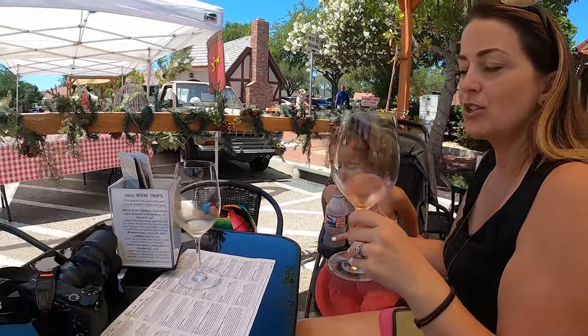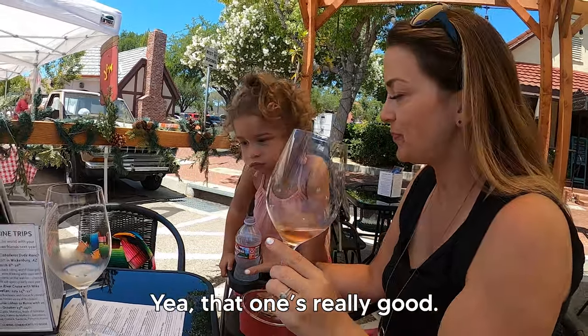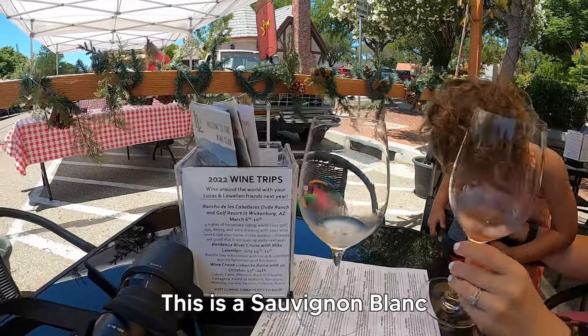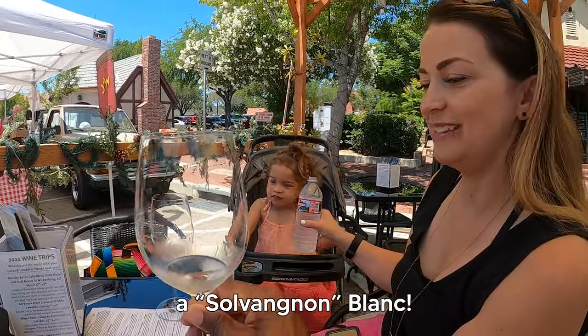Got a little rosé. This is interesting because it's a rosé of Pinot Noir. Yeah, that one's really good. It's smoother. Very smooth. This is a Sauvignon Blanc, or as they call it here, a Solvang Blanc.